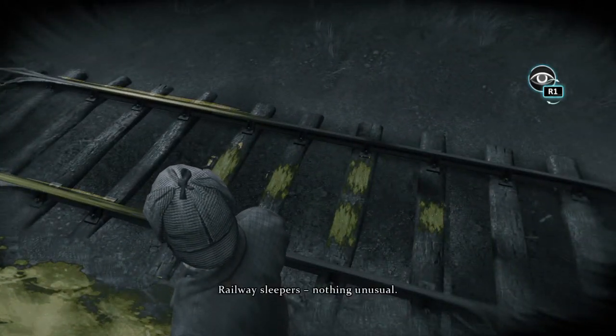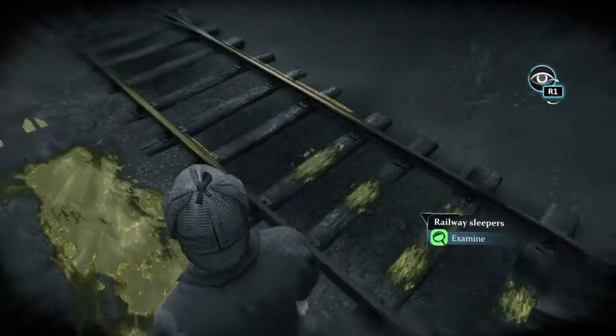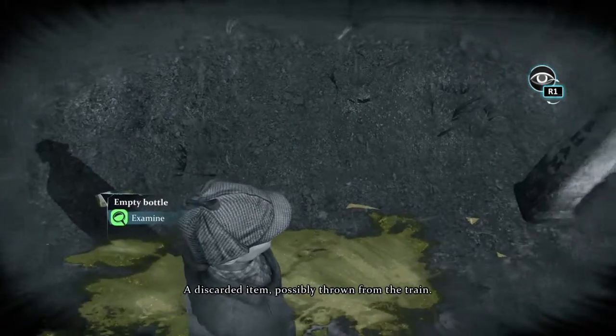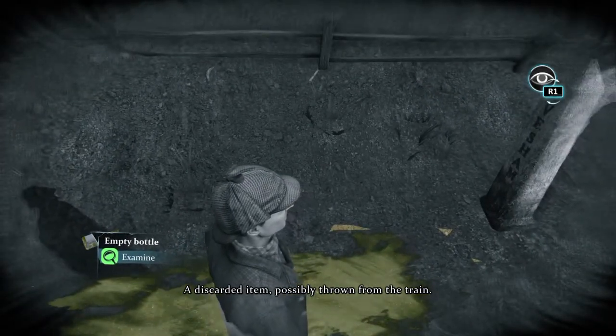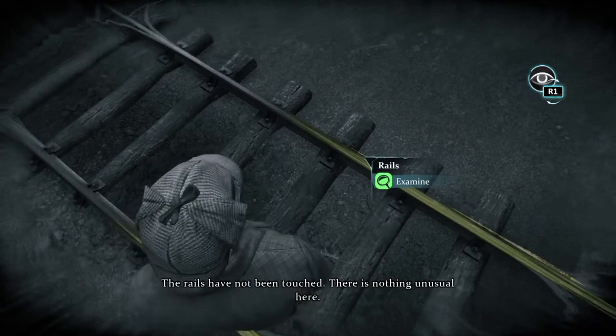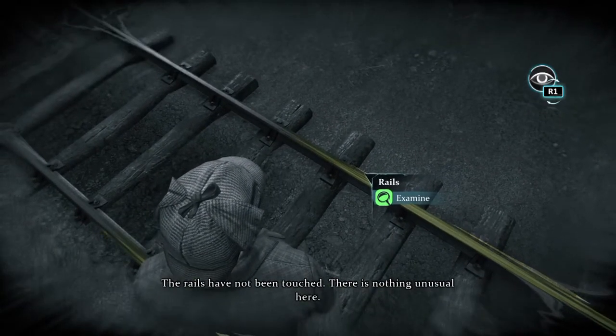Railway sleepers, nothing unusual. A discarded item, possibly thrown from the train. The rails have not been touched. There's nothing unusual here.